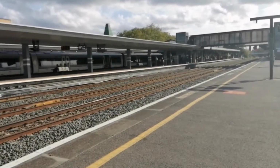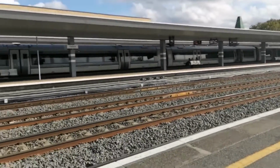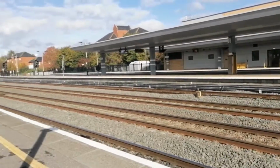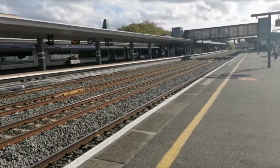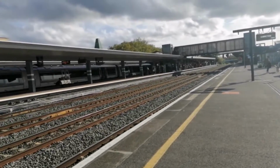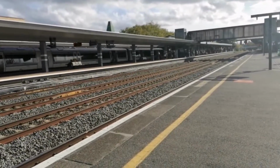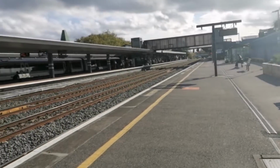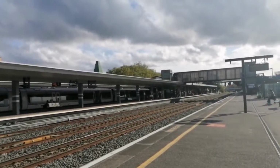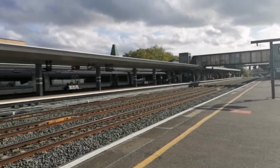I know I haven't been doing that for a long time, and today we are at Oxford on the Cherwell Valley line. We will hopefully be seeing services from Chiltern Railways, Great Western Railway, CrossCountry, and with any luck some freight as well. I decided to come here because I've never been here, and decided to see some train action over here.